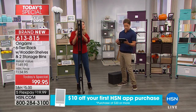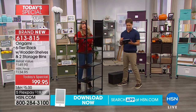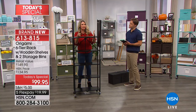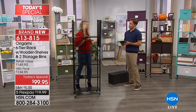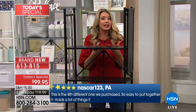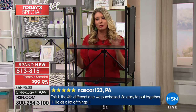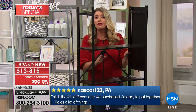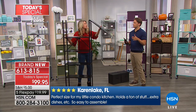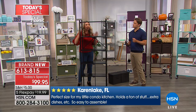Now, Anita wants to know, can this shelf be used without the wheels? Absolutely, and that's the thing that we love so much with origami. You really get to decide. You really get to customize it the way that you want to. So why use the wheels, why not use the wheels? Well, first and foremost, wheels obviously make it easier to move about. So if you're using it as a pantry, if you're using it where you're taking it room to room, that's the option. But if you want to take the wheels off, you'll actually get a little bit more stability. And you can put more weight on each shelf when you take the wheels off.